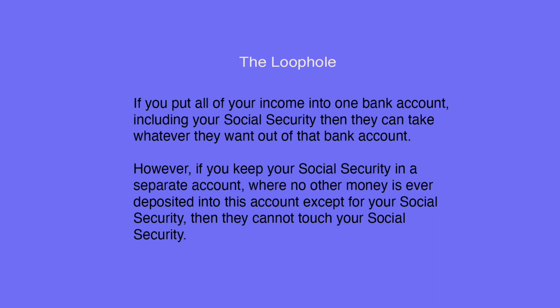The loophole. If you put all your income into one bank account, including your Social Security, then they can take whatever they want out of that bank account. However, if you keep your Social Security in a separate account where no other money is ever deposited into this account except for your Social Security, then they cannot touch your Social Security.